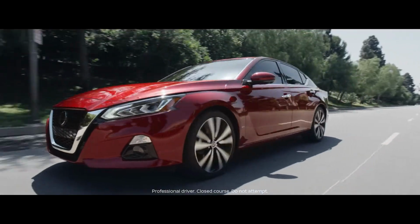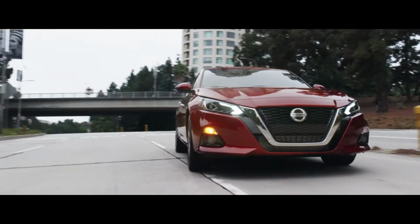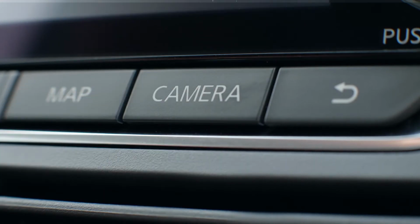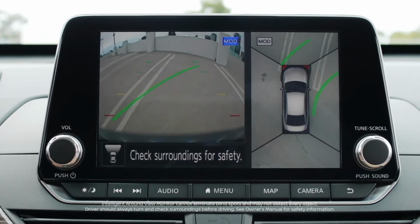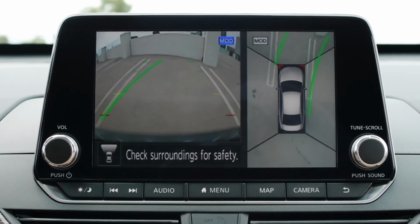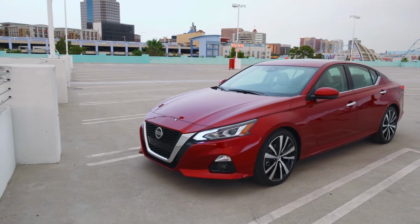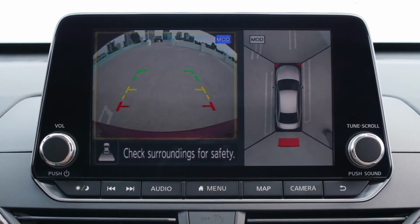Altima moves forward with Nissan Intelligent Mobility, a suite of available driver assistance features that gives you greater confidence and awareness. The available intelligent around view monitor gives you 2 views of your Altima when parking, including a virtual composite bird's eye 360-degree view so you can get that tough parking spot. It can even let you know when it detects motion around your vehicle.